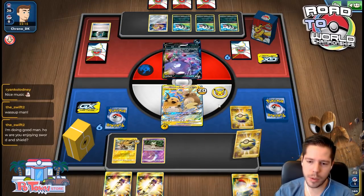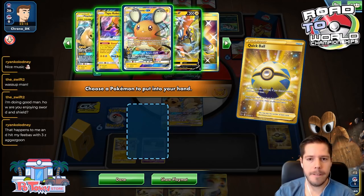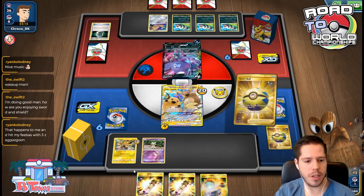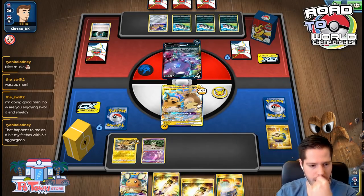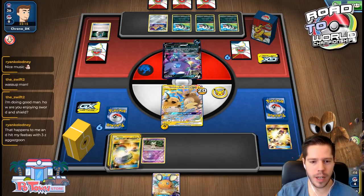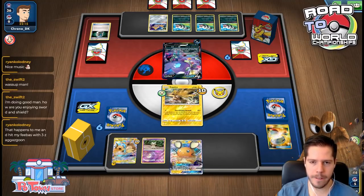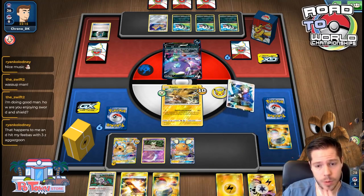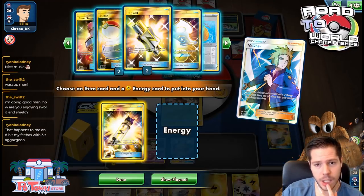Okay, quick ball. We'll take it. But I mean, it's exciting to play with the new cards. I just feel like the decks are not allowing me to really play. The decks are not allowing me to actually play. Okay. Volkner, thank you.